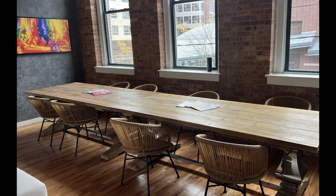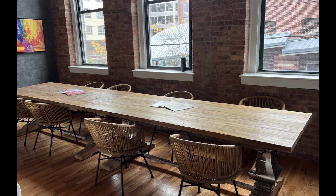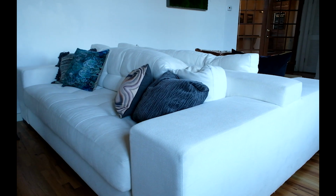And then the functionality of the space. That was the most important thing for us, and it is phenomenal. You introduced these long tables, and we decided to make one even longer table, which is so great for collaborating. And then you've also got this double-sided sofa, which, if only you had a video of bringing that in. Yeah, if only we had a video of bringing that in.